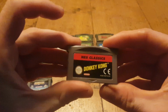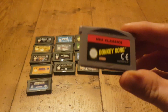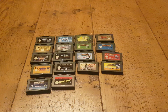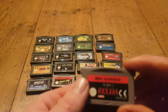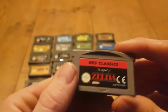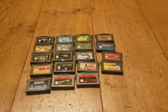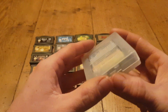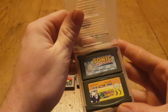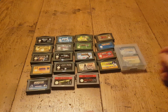And we've got Donkey Kong, NES Classics. Picked that one up not too long ago. Got another NES Classics, Legend of Zelda. That was the one in the Micro just a second ago. Then we've got some more Sonic games here. Voice is going there. Sonic Advance and Sonic Advance 3. So we've got a little bit of doubles going on there.